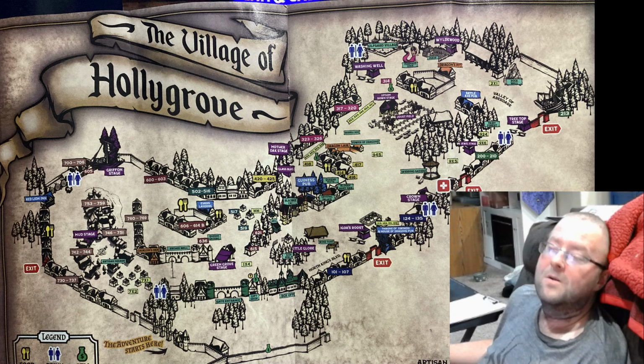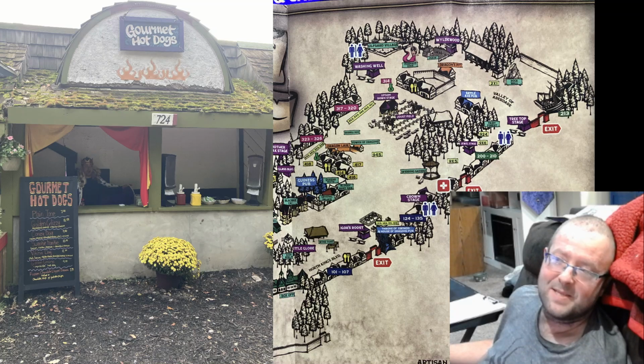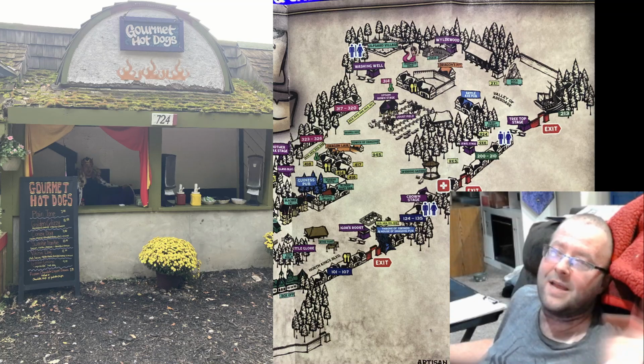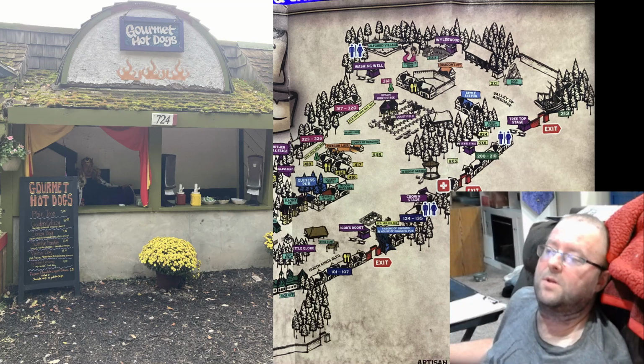Moving on. This is gourmet hot dogs. I love this guy who's dressed up as a king, who does the front half of gourmet hot dogs. He's got just a ton of personality. He's a lot of fun. This is actually right next to Jack and Diane's. So once again, you come in the festival, you turn left, you follow that wall down, and you'll find Jack and Diane's. You'll find gourmet hot dogs. They're right next to each other.